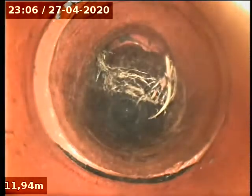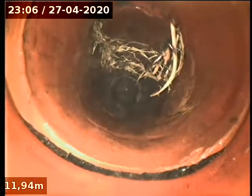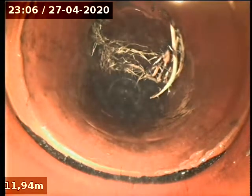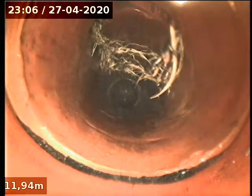Okay, so here we are. As you can see, there's a bit of a root we've cut out there. We've cut a few roots out. We've got a tidy up, but this is like going to a barber shop and having a haircut, never expecting to come back. Well, that ain't going to happen to this one.